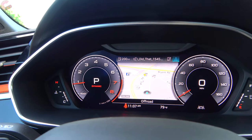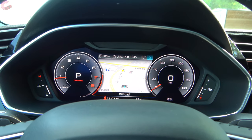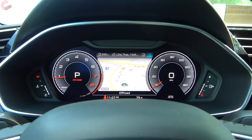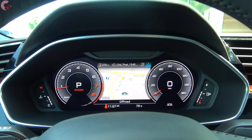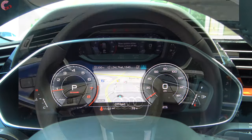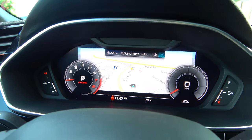Now, in a similar way to the main display, the gauges are also available in two different configurations, a standard version that comes on the Premium and Premium Plus, or this 12.3-inch virtual cockpit setup that comes optional on the Premium Plus or standard on the Prestige. The standard version is still a digital display, actually. It's a 10.25-inch one, but like I already mentioned, this is the full-fledged version, the 12.3-inch virtual cockpit, like you see in all the other more expensive Audi models.